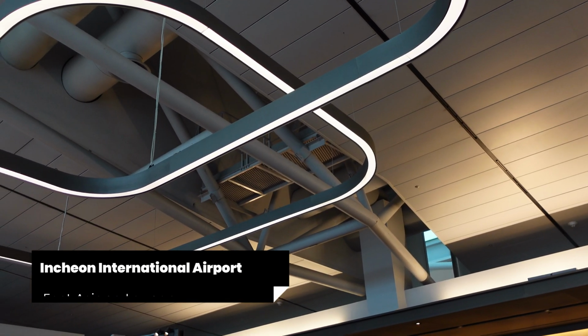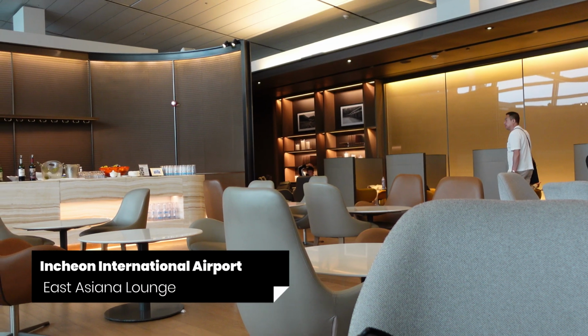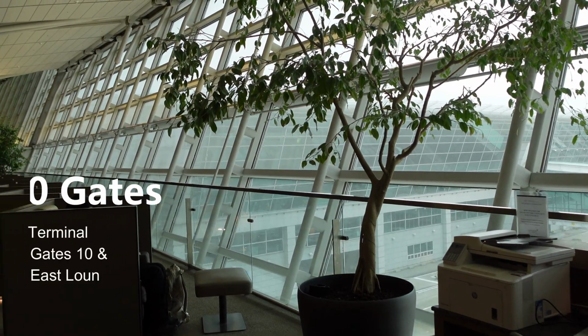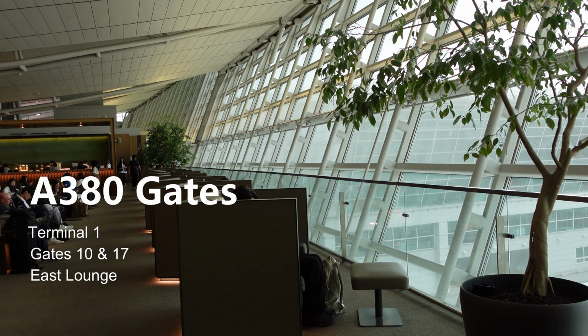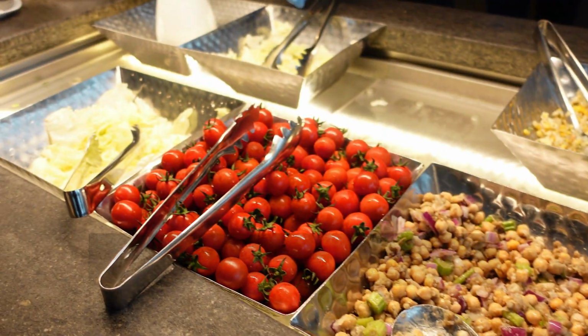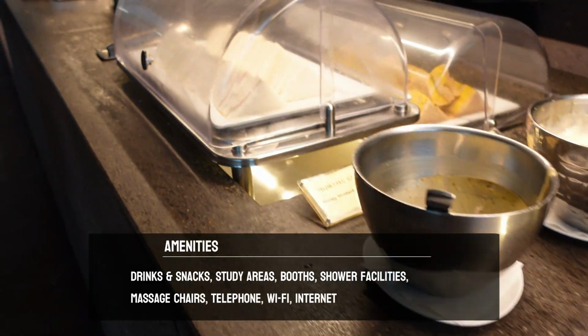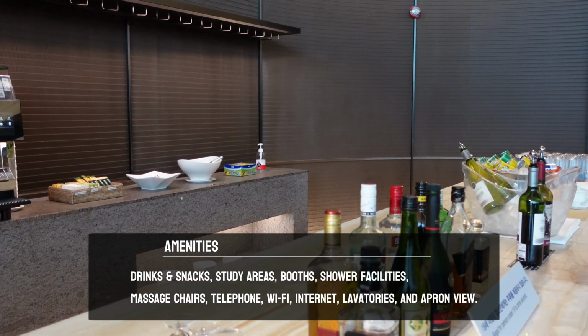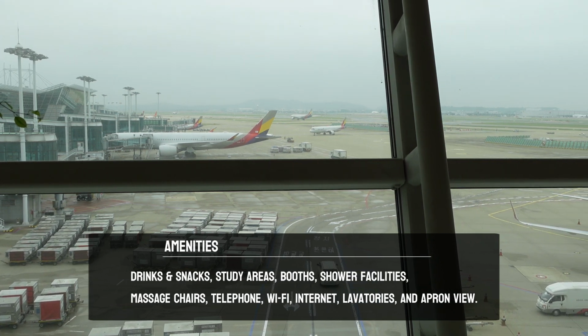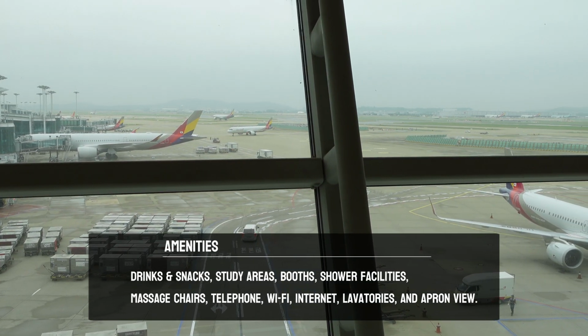After security, we headed to the East Lounge, which is closer to Gate 10. On a side note, if you are departing on an A380 from Terminal 1, the two A380 compatible gates are 10 and 17, which happen to be on this side of the terminal. Despite the lounge's minimalistic approach, it has plenty of food, beverages, and amenities. In addition, there is a wonderful view of the apron, individual and group seating, a shower area, and more.